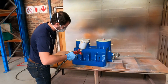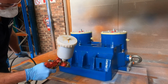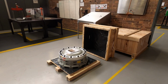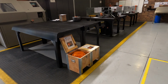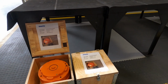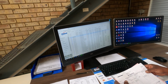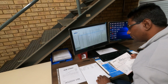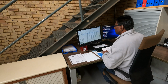The penultimate task is spray painting, and that is customer or market specific. The final job is packaging in a crate suitable for our mining environment, where the inspection report and any supporting documentation is also included. From receipt to packing, the whole process is recorded on GeoPal, from where our reports are generated, giving both Sintech and our customer full traceability and history.